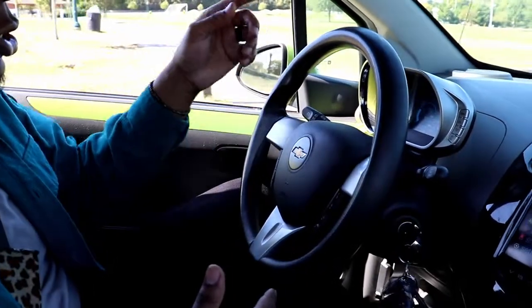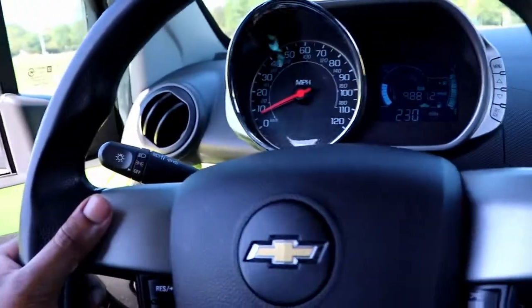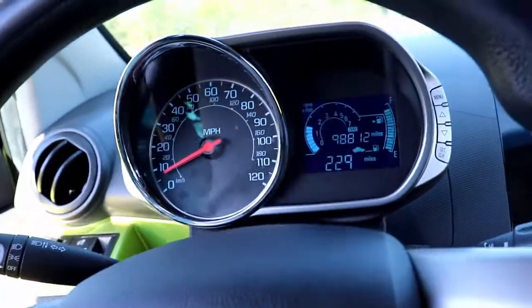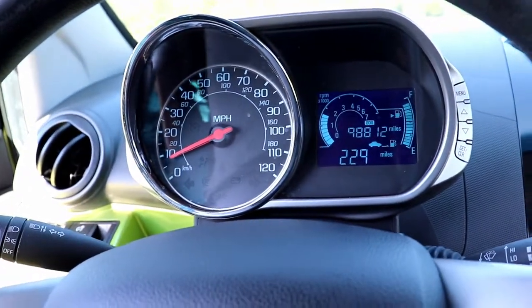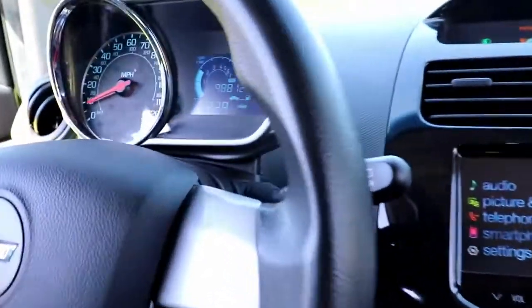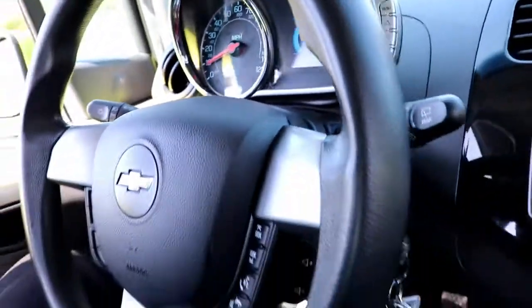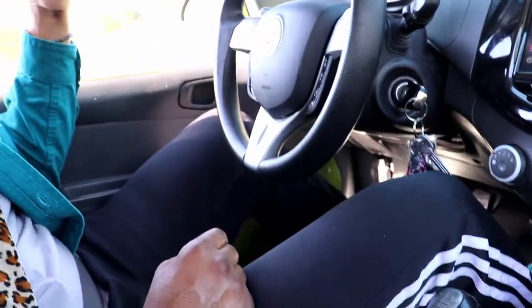Now, if you pay attention to the RPMs on the speedometer, we've gone past 1,000 RPMs. We're probably around 1,200, maybe. I'm getting close to 2,000 RPMs at this point. The doors start to lock once you go past about 10 miles per hour, which is an awesome automatic feature that this car has.